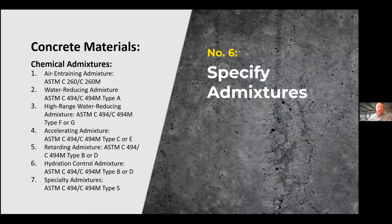As with the previous items, this is another simple solution. Just make sure that all admixtures that meet ASTM standards should be permitted and listed in the specification. And anything that does not meet a national standard could still be considered with other proper submittals and technical backup.